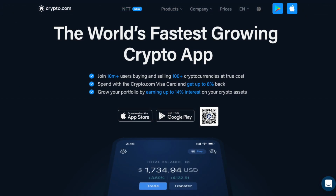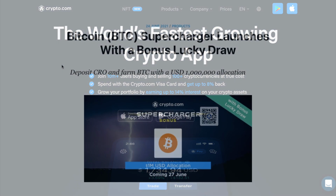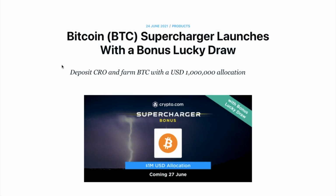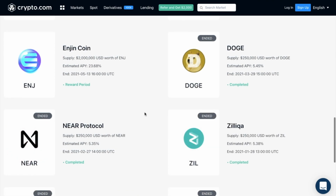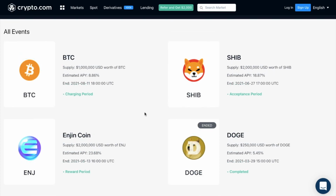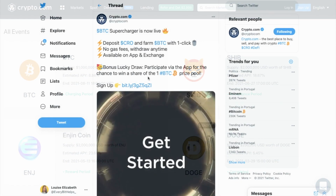So Crypto.com, who are famous for their one-stop shop crypto app, has released their latest Bitcoin event on Supercharger. Supercharger is a simple, flexible and secure liquidity mining platform for the most popular crypto projects. The very first project that launched on Supercharger was the Uniswap UNI token, and that had a $500,000 allocation. And they've since had successful events with the likes of Polkadot, SHIB and Doge. However, as I said, their latest project is with Bitcoin, and that has a $1 million allocation and currently has an estimated APY sitting at about 8.8%.